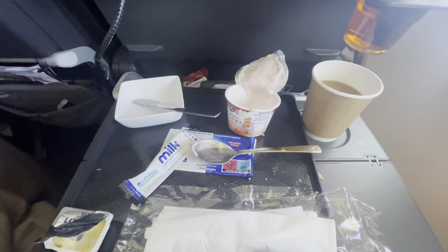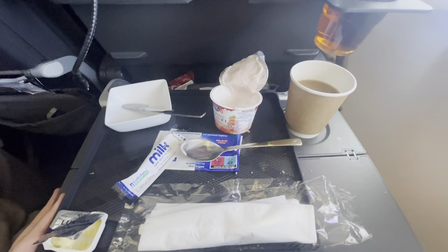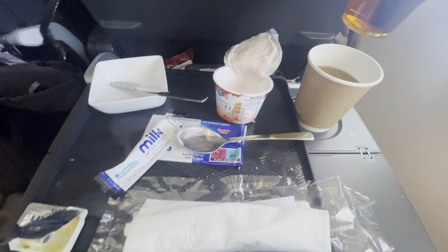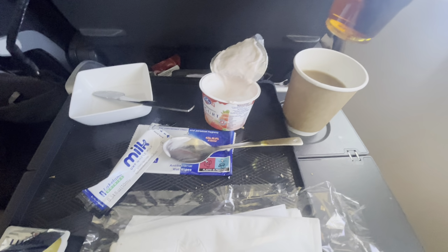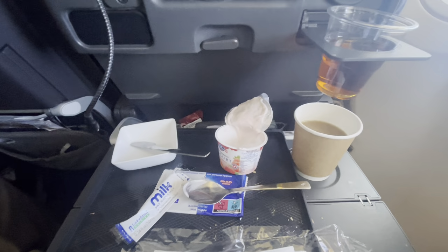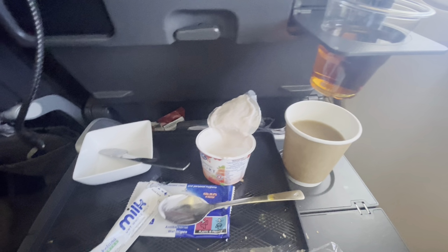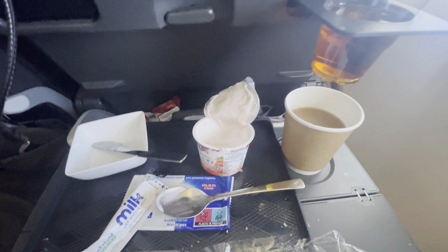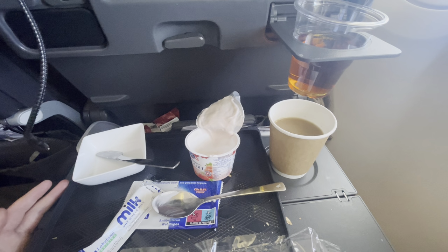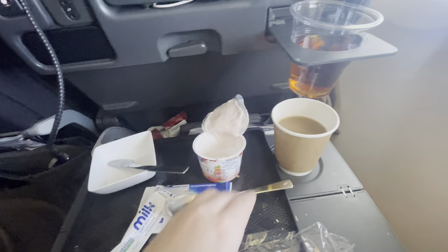I can't say I'm very impressed with Singapore Airlines for the breakfast service or just the catering. I do wish that they would serve some nuts or a packet of chips. I know you can get stuff like that from the snack bar, but it'd be nice if they brought it to you after takeoff. And I don't know if we're going to get dessert or anything for breakfast, but I would have really appreciated some fruit or something.